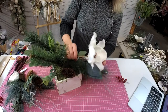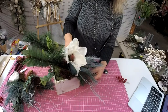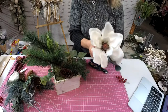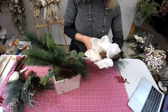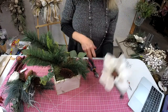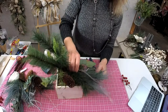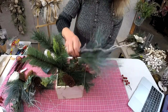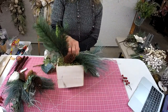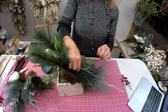I just feel like this is going to be too long. I really want it kind of sucked up in here. So I'm going to separate this flower off and away from the rest of the greenery. We'll place it separately because I want the greenery up a little bit, tucked in there a little bit closer. Kind of like this. Okay, and like I said, this is probably too long, but we'll deal with that later.